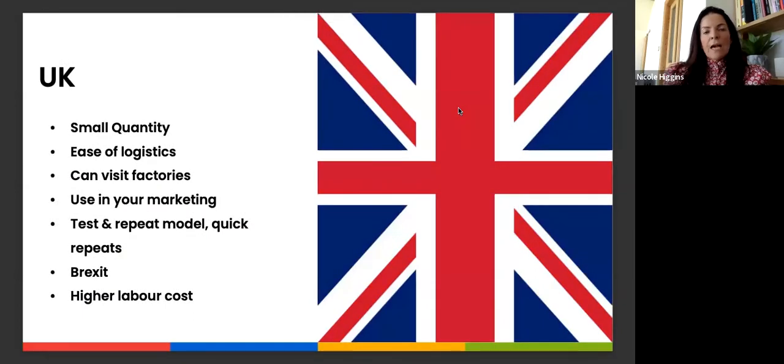And then looking at sourcing, whether you're talking about the UK, Far East, or Near East. So advantages with the UK, generally you can buy smaller quantities, so tens, but with that, you're paying more per item. You've got the ease of logistics. You can go and see the factory, you can go and see where it's made, you can use it in your marketing. And also, because you're buying smaller quantities, you can test it quickly, you can repeat it, and your cash flow is not all tied up in stock. And because you're buying from the UK, you're not having to deal with Brexit, but you will have a higher label cost.